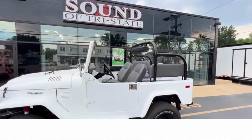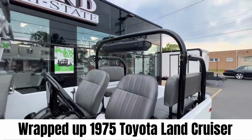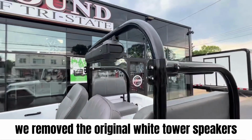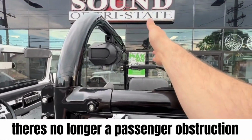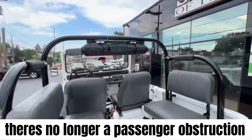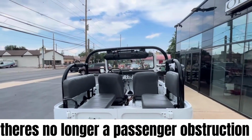So we just wrapped up the 1975 Toyota Land Cruiser. In our first video, the vehicle had large white tower speakers on each corner of the roll bar. And the issue with that was the tower speaker stuck out probably to about here. So the issue is his children were hitting their head on it whenever he was driving. Plus the white didn't look too great with all the black on the top of the vehicle.